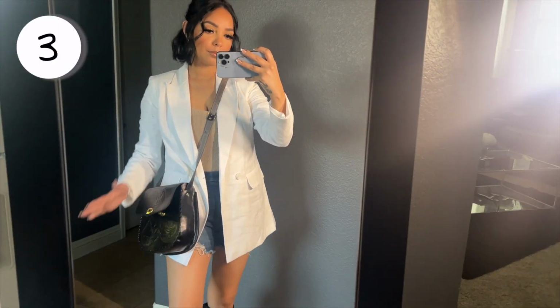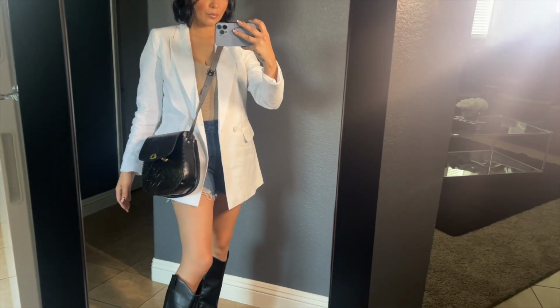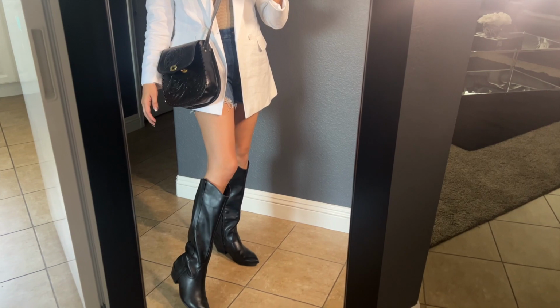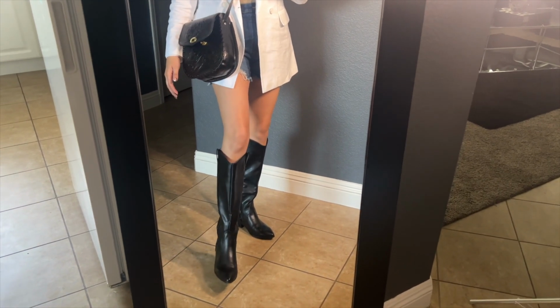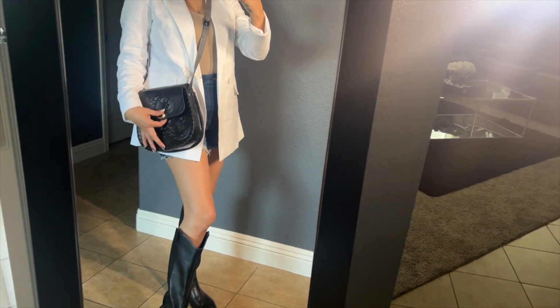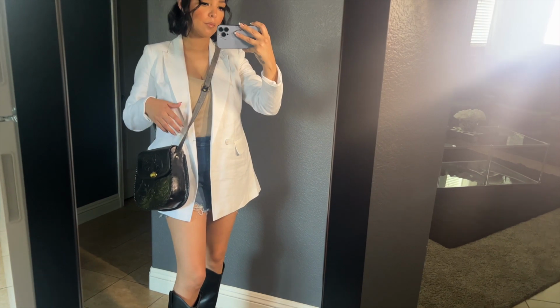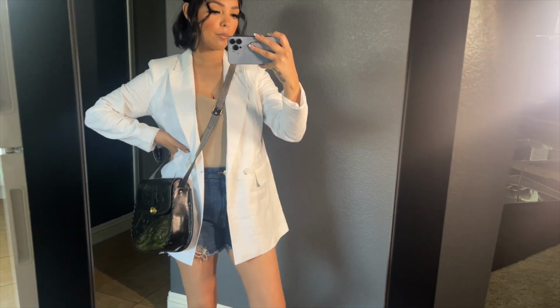Now, if you want to take it to the next level, try pairing it with some shorts and some Western boots for a chic and edgy vibe. These boots, I got them at Target, and then my mother-in-law got me my bag in Mexico. So it is straight out of Mexico, and I'm loving this outfit. And as you can see, I threw on the shorts over the romper.